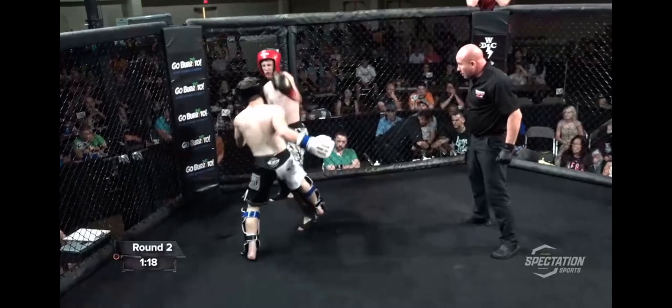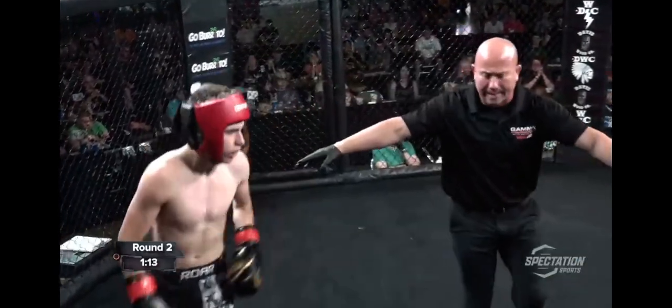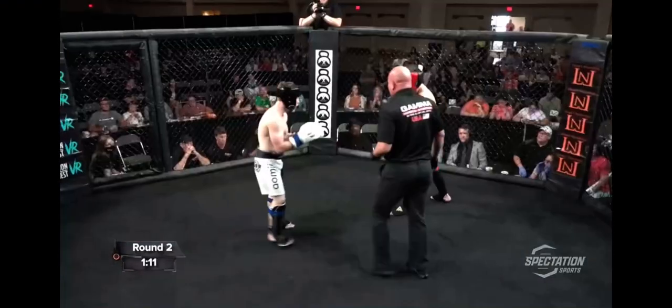At the beginning of that round, that first 20 seconds, Emerson was super aggressive. He has to keep up that pace. Emerson landed a good knee, it looked like, there as well.